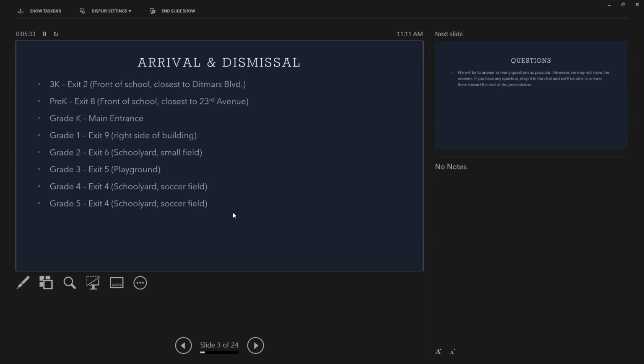Now, when it comes to arrival and dismissal, these are going to be the arrival and dismissal exits right now. The reason we say that is because during the first couple weeks of school, we monitor flow of traffic. What that means is we take a look at who's coming, who's going, is there congestion? Should we alleviate one exit by moving a class over to another? And we do that several times throughout the year because safety is one of our biggest priorities.